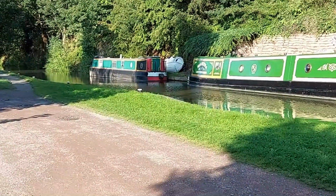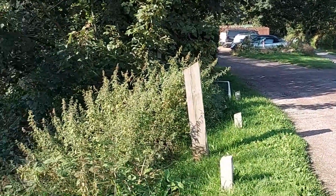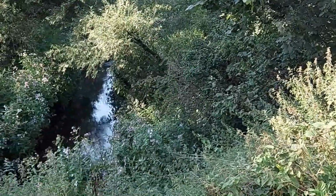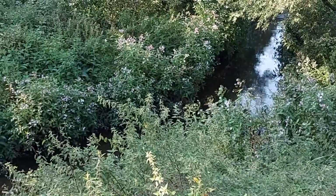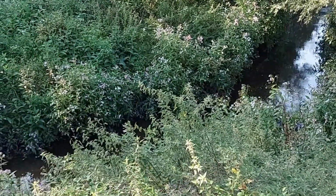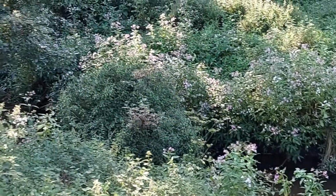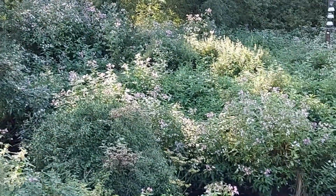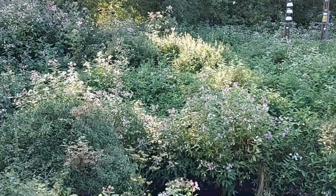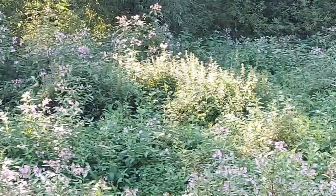Here we've just walked up underneath the bridge right next to the lock. And this is a view that we've got right on the top of the lock, just before you get into the lock at Greensforge, by the Navigation pub, and this is the river Staffordshire. You can see how close it runs, and it pretty much follows the canal down for quite a while. And again, you can see the expanse of this Himalayan balsam that's around the landscape.